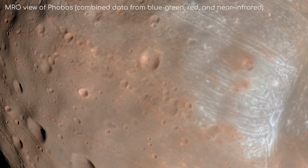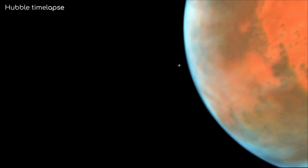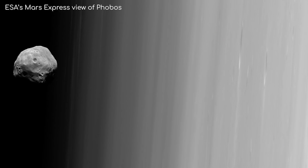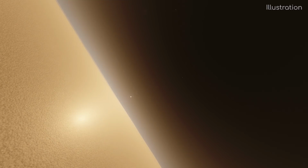Considering it's only 22 kilometers across, Phobos is one very interesting moon. It orbits closer to its planet than any other moon in the solar system. Its orbit takes it so close to Mars, only 6,000 kilometers from the planet's surface, that it orbits the planet faster than a Martian day. In fact, standing on Mars, you'd see Phobos rise and set twice in one day.